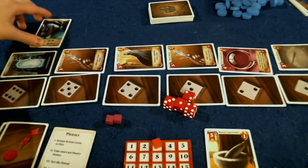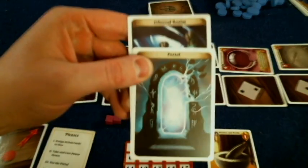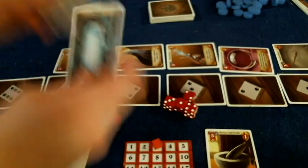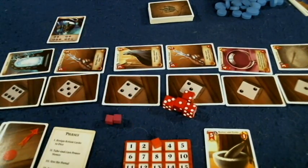In addition, if you would like to, you can push your luck and go through the portal to the ethereal realm, which has a really unique aspect, which we'll talk about in a couple minutes. Let's not get ahead of ourselves. Let's go over the components, then we'll get a little bit into the gameplay.